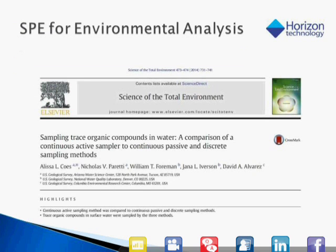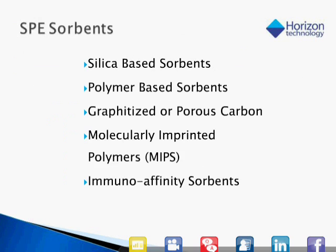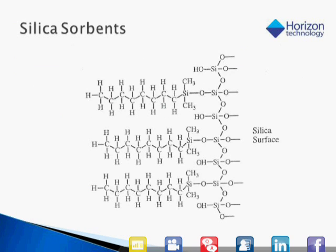So let's take a look at some of the sorbents and the mechanisms of SPE. We have silica-based, polymer-based, carbon, MIPs, which are molecularly imprinted polymers, and immunoaffinity sorbents. So silica just starts with a silica surface, and in this case we have bonded a C8 phase onto it. Again, a wealth of information on the internet, so you can bore down to a deeper level if you wish.